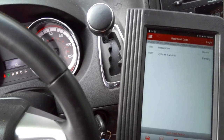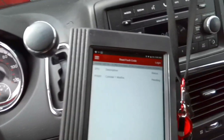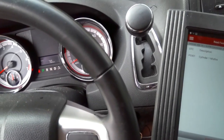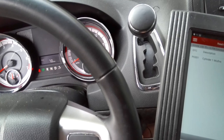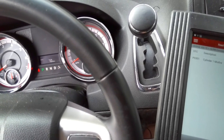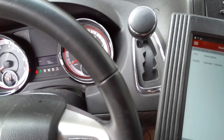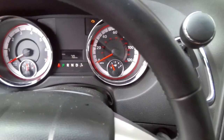So I'm just going to switch number one and number three around, and then we'll take it for another drive and see if we get a P0303, which would be a cylinder 3 misfire. And then if that's the case, we'll know that we need a coil and go from there. So I'm gonna try not to bust out the scope or any kind of fancy tools. We'll just do this old school and see how it goes.